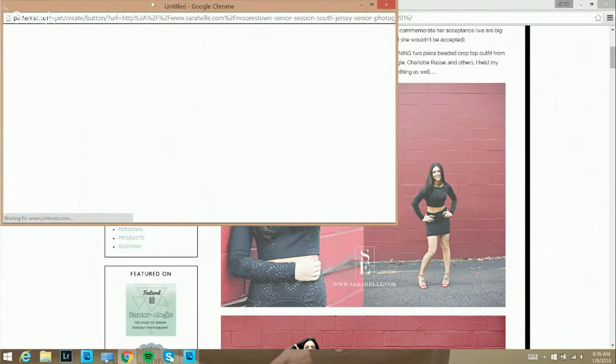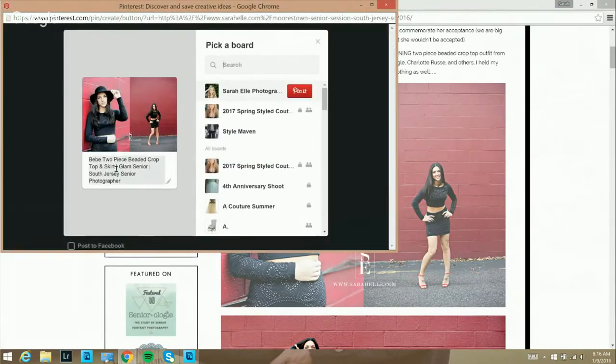Okay, so here you go. I clicked pin it. Give it just a second. And look at that. How awesome is that, you guys? It already has the description. All those keywords that you already spent time naming your image, it's already in there. Pinterest has picked it up from the title of your image. Oh my gosh, you guys, that is such a time saver. I do not have to go back into Pinterest now and edit every image that I'm trying to load.